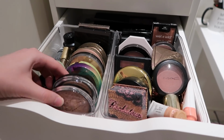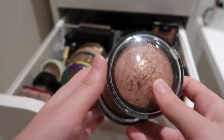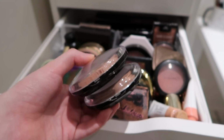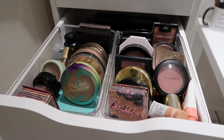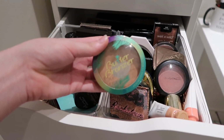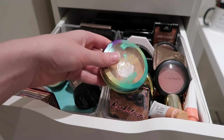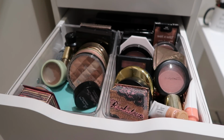Moving on to bronzers, we have the Makeup Revolution Vivid Baked Bronzers. Really enjoy these. I find them to be very versatile and flattering on multiple skin tones. I will be keeping those both. Oh, here's a very loved butter bronzer. I am going to finish it up, and when I'm done, I will be purchasing another one. I believe this is in the shade Light Bronze. We'll be keeping this one around.